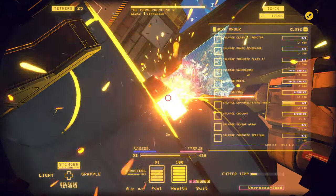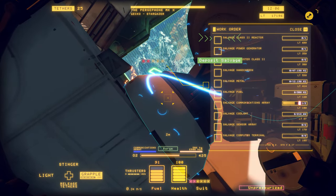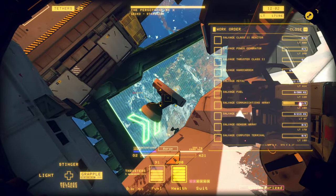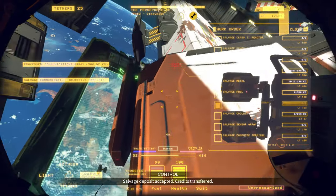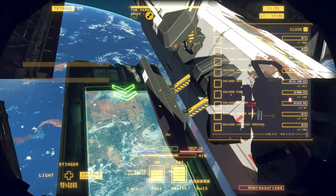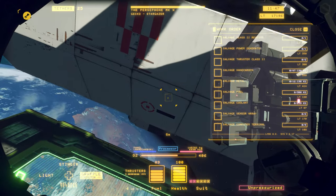Gotta be pretty precise with this delicate science equipment, I'd imagine. I don't know what sort of value a communications array has, but we'll find out. Salvage deposit accepted. Credits transferred. Okay, so we got these solar batteries. But I don't see any solar panels.